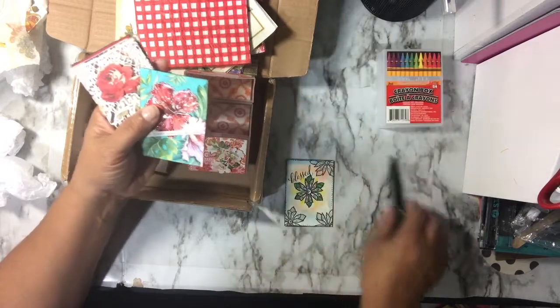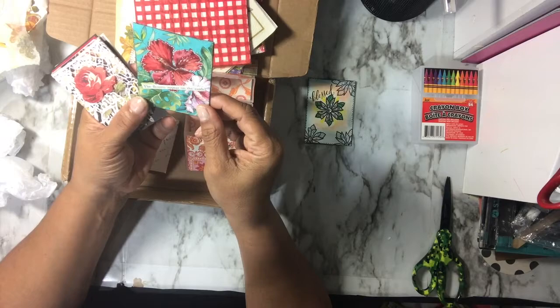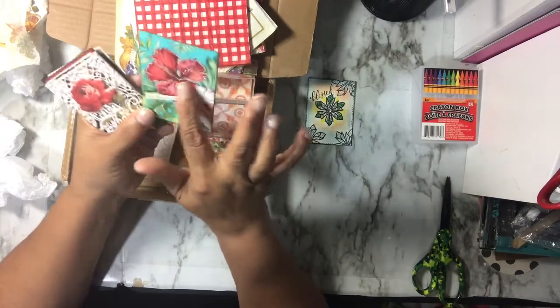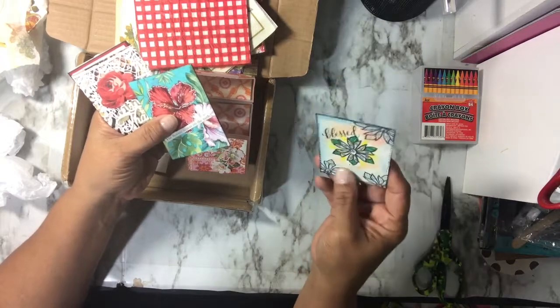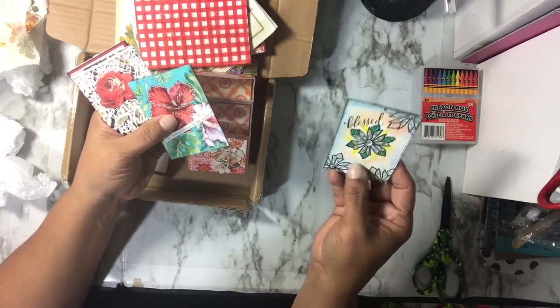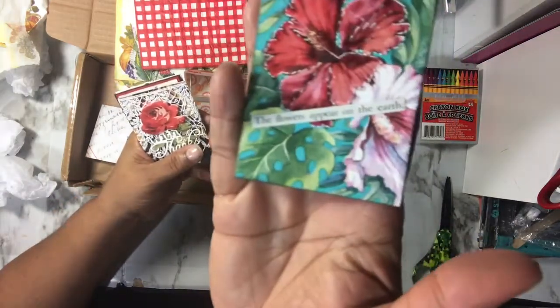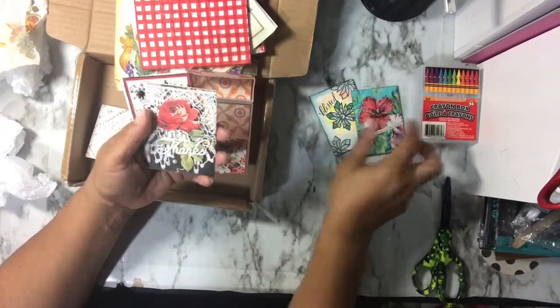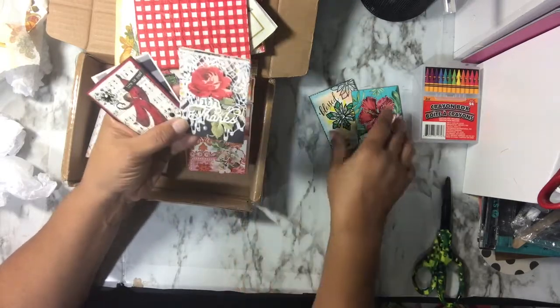Look at that. And this one says the flowers appear on the earth. Oh, and if you can see, it has glossy accents on it. And you can see she used, well, you might not be able to see, but she stamped on this. And this is a napkin. These are napkins. Beautiful. Look at this. With thanks. Wow. Oh, I didn't read the back of this one.